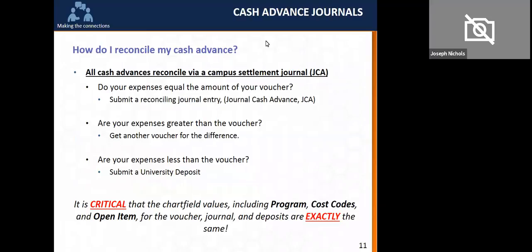The reconciliation of the cash. How do you reconcile your cash advance? Your PR has gotten you your voucher. They have purchased their gift cards or whatever else they're going to do with them. You're ready to settle your cash advance. You have to run a settlement journal to reconcile your cash advance.